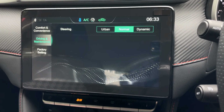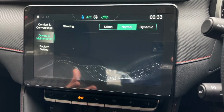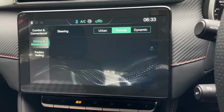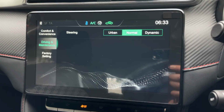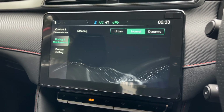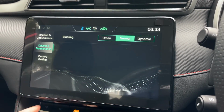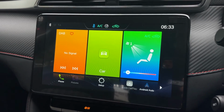In driving and maintenance we have 3 individual steering modes. Urban, so if you're in a town or a city environment, you can set to urban and the steering wheel is going to be very light, so you can throw the steering around, whipping you in and out of all those little back streets. In dynamic, for example, it works out your road speed, so the slower the speed, the lighter the steering, the faster the speed, the heavier the steering, giving you the ultimate control no matter the driving situation. So a very nice bit of software to adjust the feeling of the steering. Then we're back to square one again.